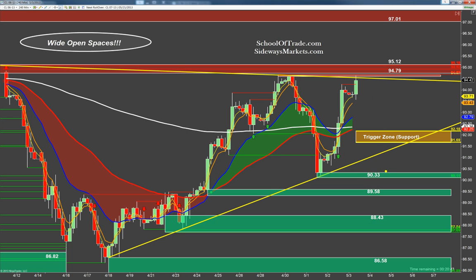If you get an extra bullet in the gun, don't be afraid to use that 90.33. The conservative target here, though, will be 92.18 on the way down. So 92.18 below us, 97 even above us. That's the 4-hour chart. That's going to tell us where the best moves are going to occur today.